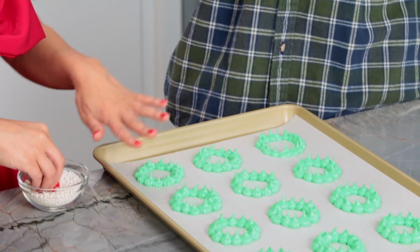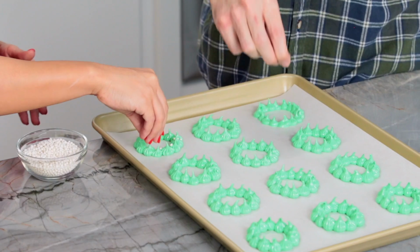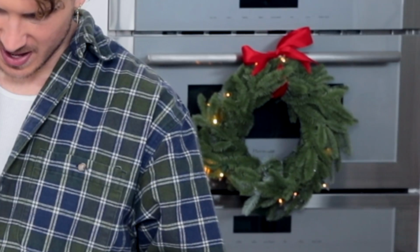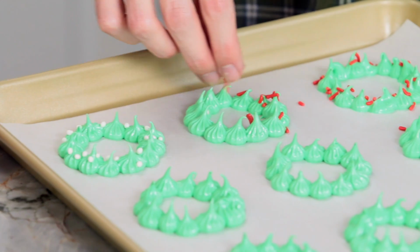And while the meringue is still wet, it's tacky. This is perfect. Okay. You can just sprinkle them, and don't worry about making a mess on the tray. That's fine. So you're just gonna do this so it looks like your little wreaths are decorated. Because my wreaths over here, they have lights in them, so that's a little bit of decoration. Oh, is that what the white balls are? Yeah, they could be little lights.